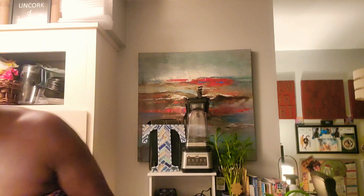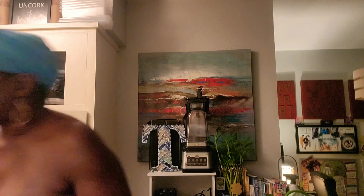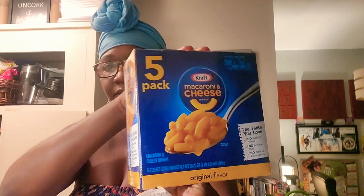Then we have the Kraft. Oh, macaroni and cheese. This bad boy right here, 5 packs. It's $3.99, and I looked on the shelf, they're selling them individually four for $3 or something like that. Yeah, glad we got that.